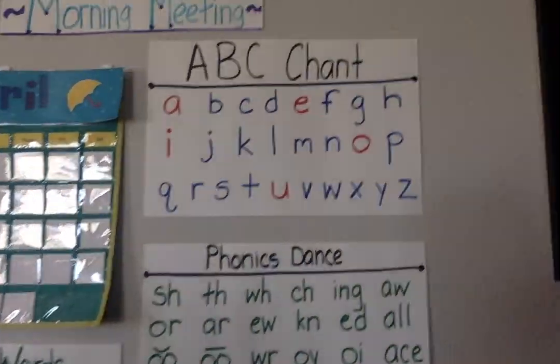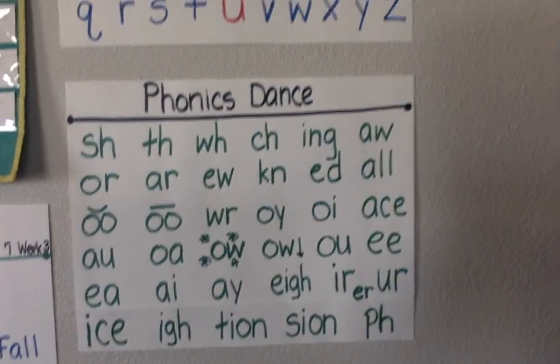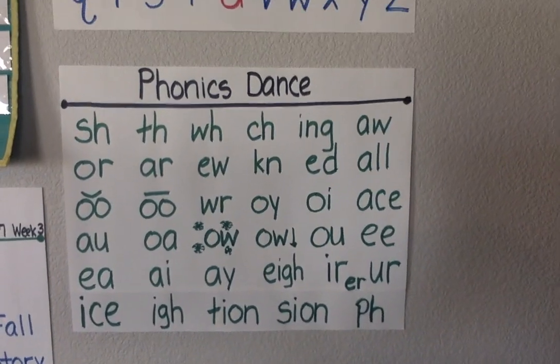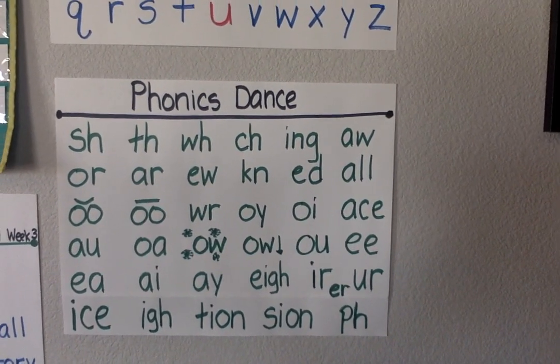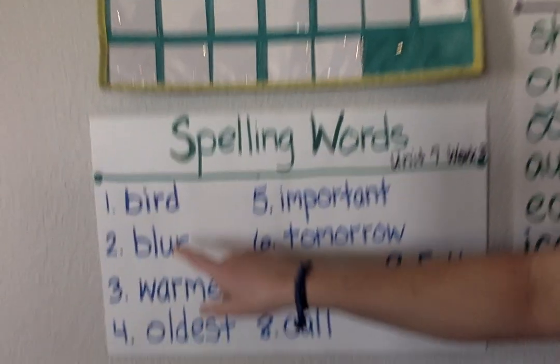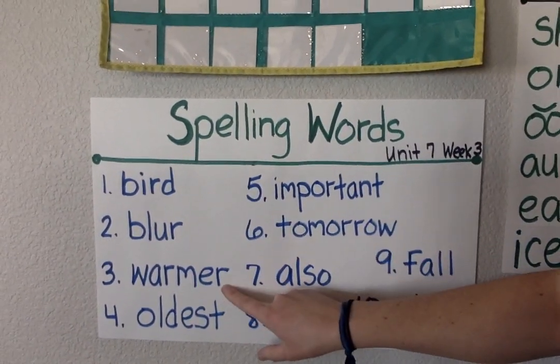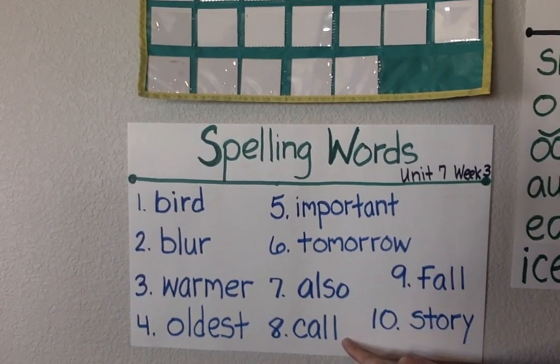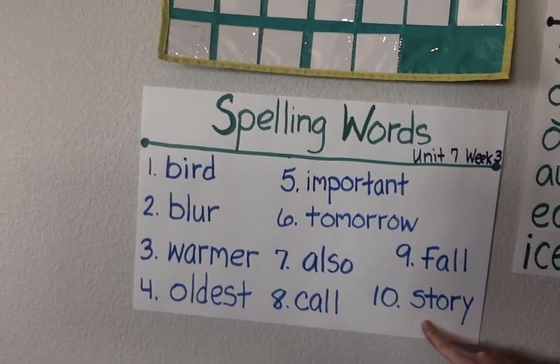We haven't in our morning meeting been doing our ABC chant or our phonics dance, but if you want to, you can pause the video right now and do your ABC chant, okay? And then you can pause it and do your phonics dance. And then over here, here are our spelling words. You have bird, blur, warmer, oldest, important, tomorrow, also, call, fall, and story. Those are our spelling words for this week.